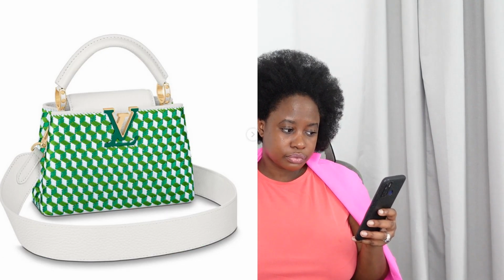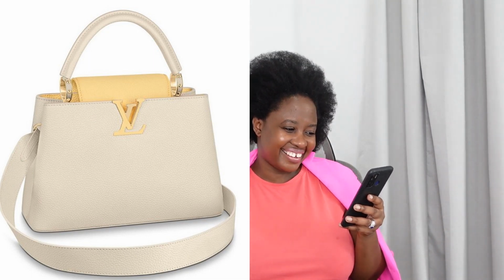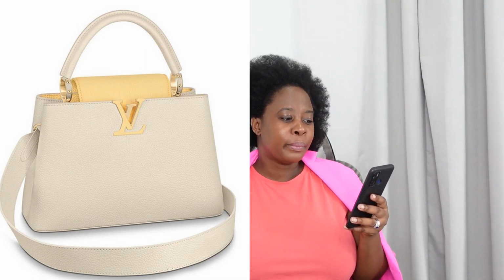And then there's this, I think this is a Papillon Bb in this kind of neutral tone with gold hardware. There's also this, I think it's also a Papillon Bb, again with that ice cream tone. That one is going to be completely huge. One of my personal favorites from this launch is this one here. It's this really beautiful black Capucine with a pink interior. This is so gorgeous, so beautiful. It's going to cost an absolute fortune, but I just thought I would show you anyway.